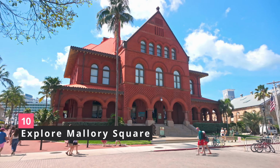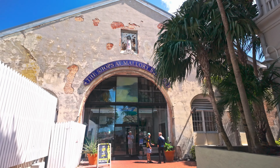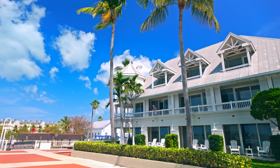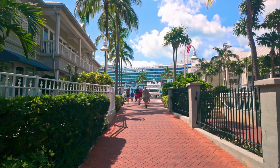Number 10, we have visit Mallory Square. Now, Mallory Square is located at the northern part of Duval Street, whereas the southernmost point and the Butterfly Garden are at the southern end. The most popular thing to do at Mallory Square is to go for sunset for the Key West Sunset Celebration. This happens nightly and so many entertainers come together, and it's just a really fun way to hang out and watch the sunset.